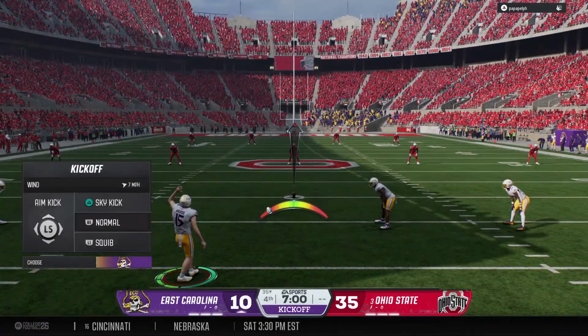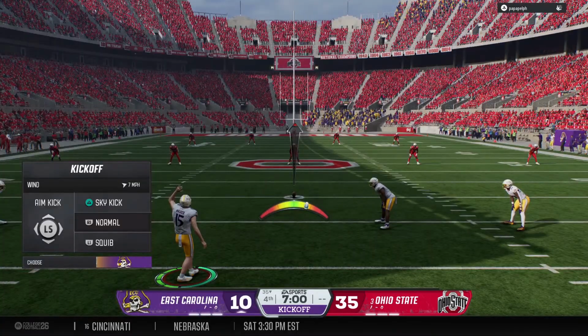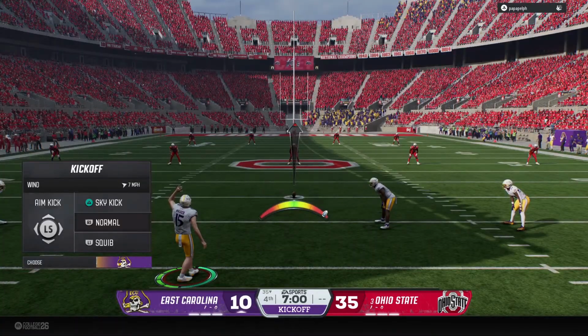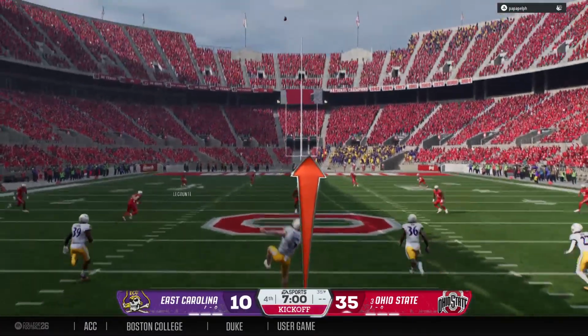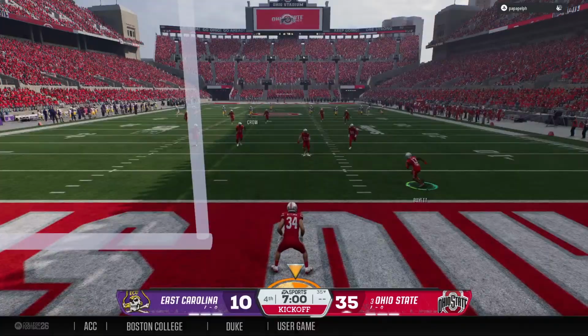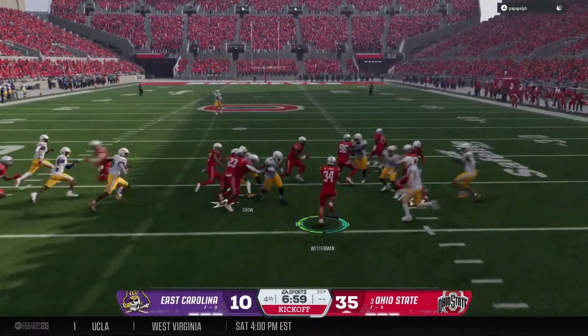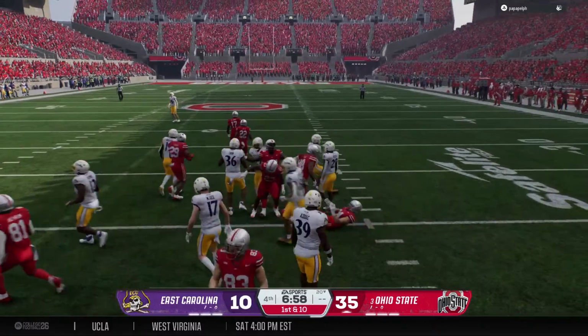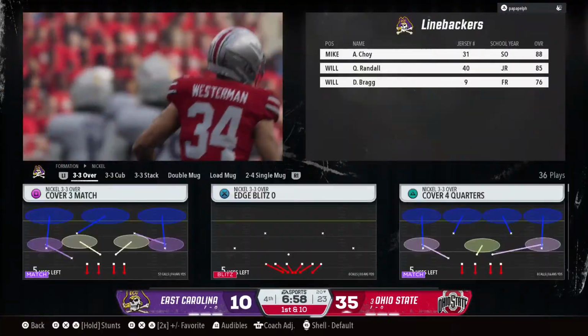Kickoff unit all lined up, and we're ready to put toe to leather. And he's going to bring this one out. He was hoping for something a little more dynamic, but they get him on the ground at the 20.